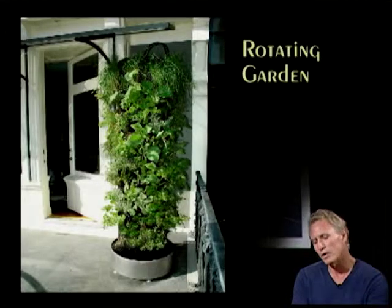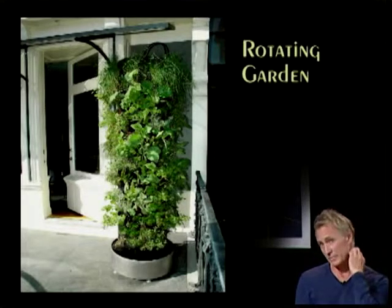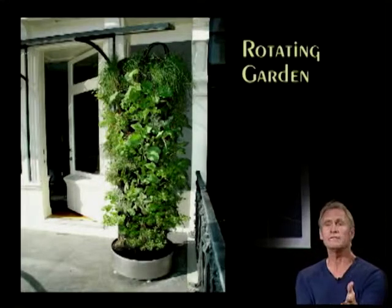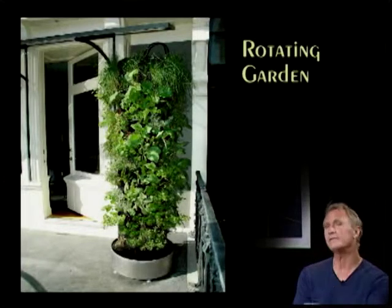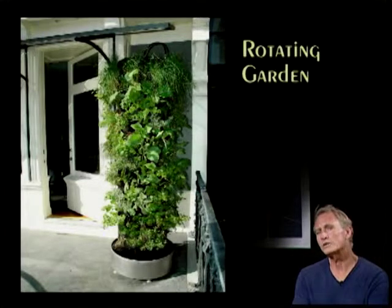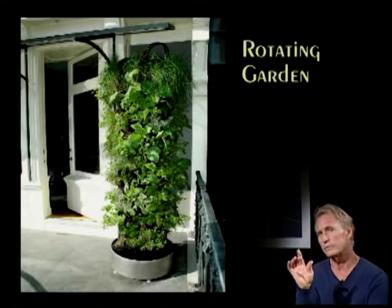Again, working with these fabric grow media, we call it a bioquilt. It can be in any shape and any form. This one was developed as a rotating garden. It's 7 foot tall. So if you're in a city environment and you have 4 square feet, you could have a 40 square foot garden. Wow. This garden is loaded with leafy greens and some flowers. What powers that one? It has a small electric motor that turns the revolution.